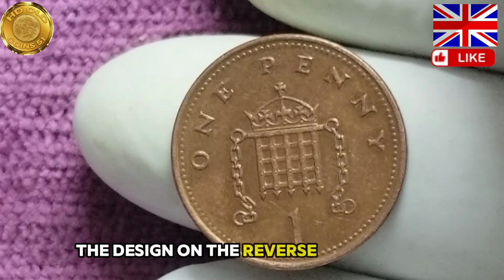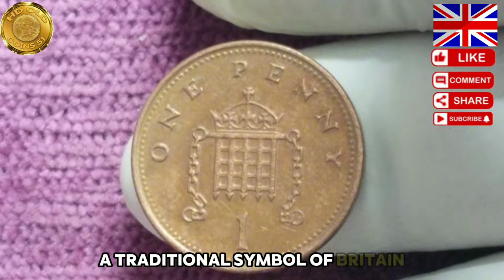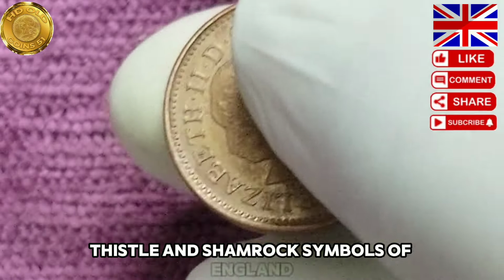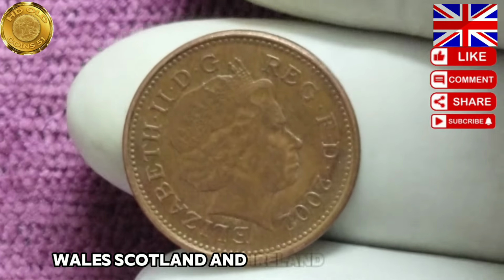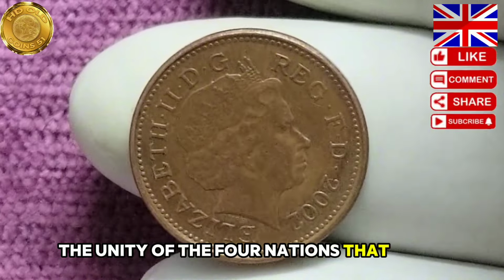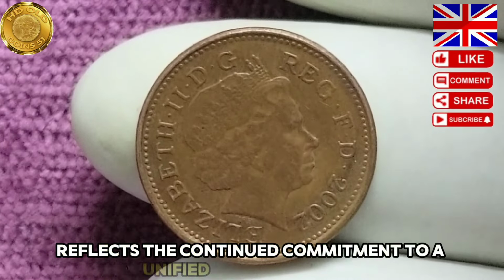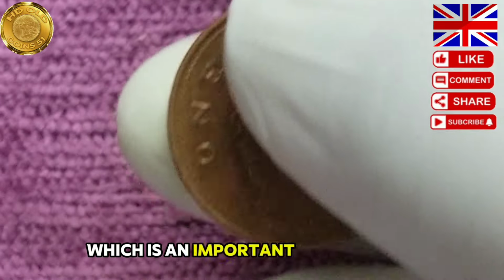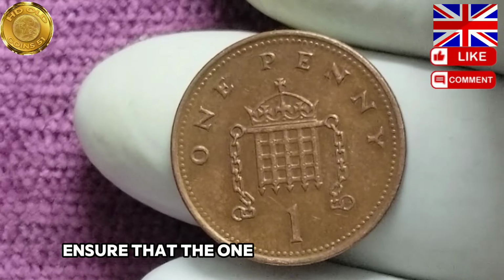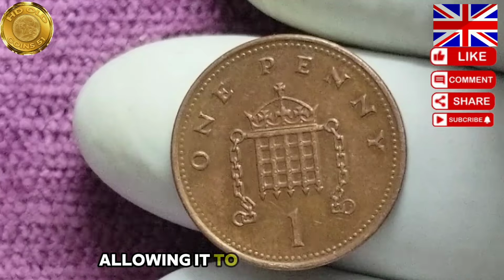The design on the reverse of the coin features a simple yet elegant image of a shield, a traditional symbol of Britain, with a stylized rose, leek, thistle, and shamrock, symbols of England, Wales, Scotland, and Ireland, respectively. This design represents the unity of the four nations that make up the United Kingdom. The choice of this image reflects the continued commitment to a unified British identity, which is an important theme in the monarchy's history. The simplicity and elegance of this design ensure that the one-penny coin remains easily recognizable and accessible to the public, allowing it to circulate widely.